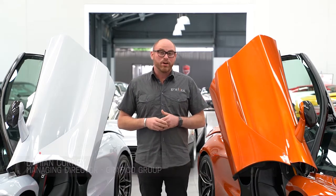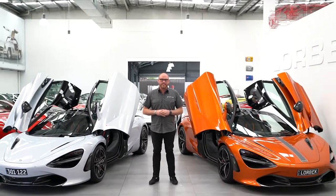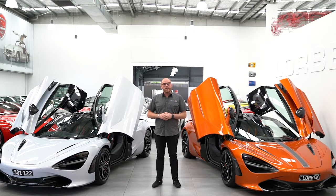We're coming to you live from LORBEK Luxury Cars, where I've basically got the median Melbourne house price behind me in the form of two McLaren 720s, which are absolutely stunning. The one on the left of me you've seen before. We've done this recently with some stripes and other things. And I've got a new one on my right hand side that we've just finished off this week, which has a few little details added as well.